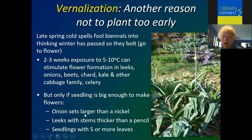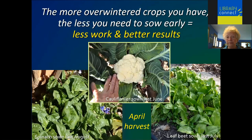So very small onion sets can't do this. Very small leeks looking like little blades of grass, they won't convert. Seedlings that are really small. So if you put out little tiny leek seedlings, this isn't going to happen because they're just not big enough to make this conversion. But I used to think that when I bought onion sets, the biggest ones would make the biggest onions. But of course, they're the ones that can vernalize and go to seed on us.